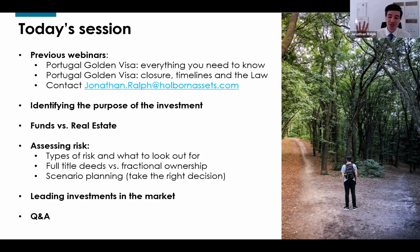The investments that I'm going to show you today, we're actually going to focus on the title deed model, although we do have some fractional ownership options available. But what I show you today is going to be the leading options available in the market right now. So if you're looking for your own golden visa investment, be sure to stick around for that. And then, as always, we'll be closing today's session by looking at your questions.